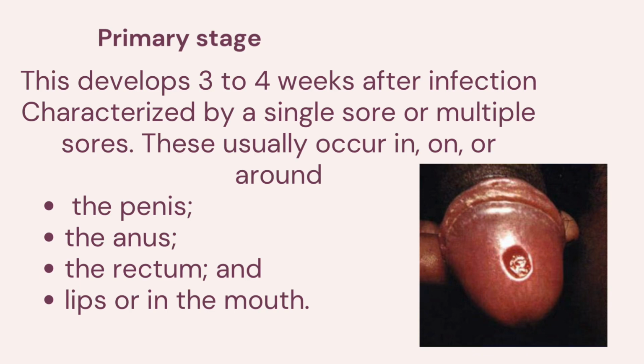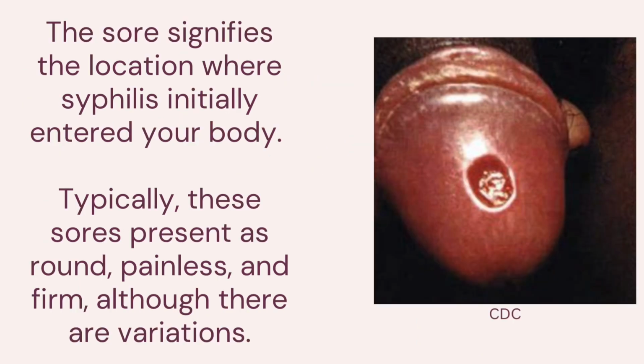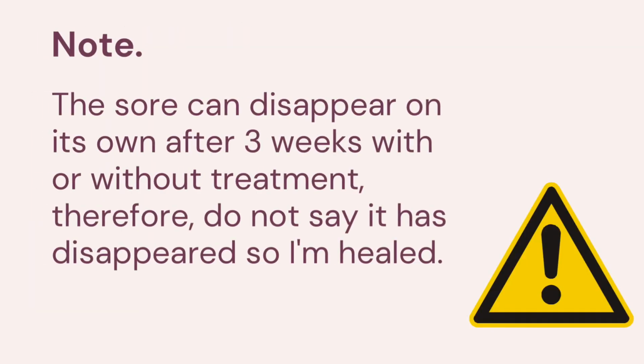The primary stage lasts about 3 to 4 weeks after the infection, and you have one or more sores around the penis, the anus, the rectum, and sometimes in or around your lips. So that is how primary syphilis presents. These sores normally show where the syphilis entered your body from. So if you have them around the mouth, chances are that's where it entered from. If you have them around the anus, that's where it entered from. If you have them on your penis, most likely that's where the syphilis entered from.